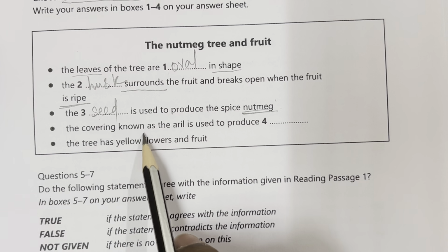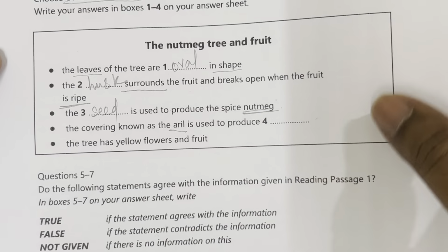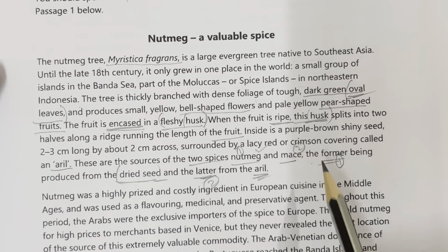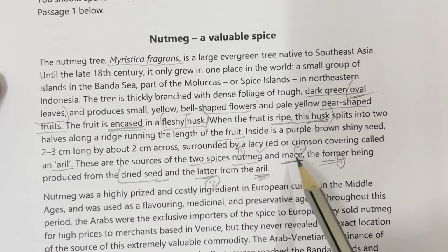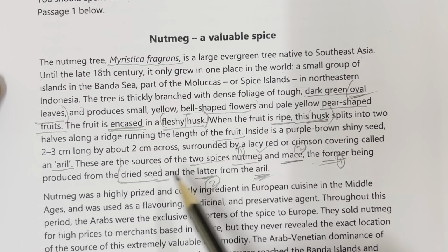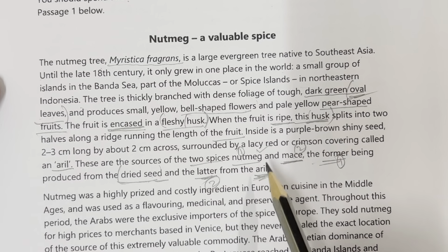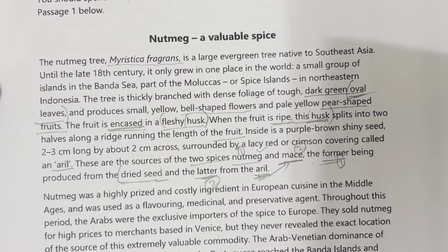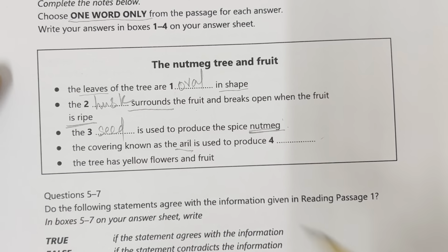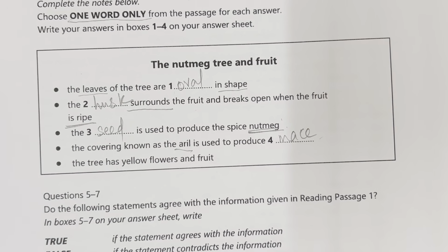The covering known as the aril is used to produce dash. See, the latter from the aril. The latter means the mace. Mace is produced from the aril. Nutmeg is produced from the dried seed. So here it is asking for the dash. Okay, aril is used to produce dash. It means from the aril we are getting the mace. So mace should be our answer, right? So M-A-C-E. Mace is our answer, guys.